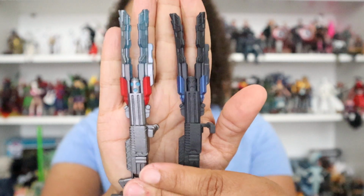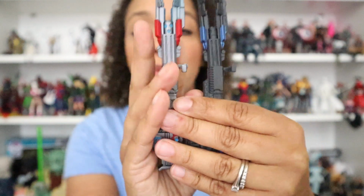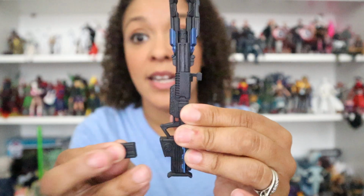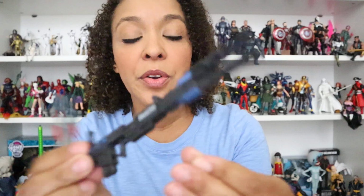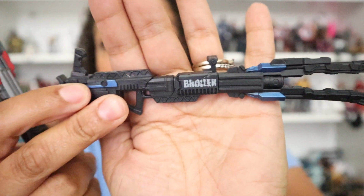And I'll go ahead and show that the weapons are exactly the same, just in different colors. The magazine pulls out. On the first Roadblock, the magazine was packed separately as an accessory. On the second Roadblock, although it is the exact same thing and it does pull out in the same way, it was packaged in the weapon. So while this weapon is super, super impressive, oh, there is on the side of this one, it says broiler. So that's just like painted on there.